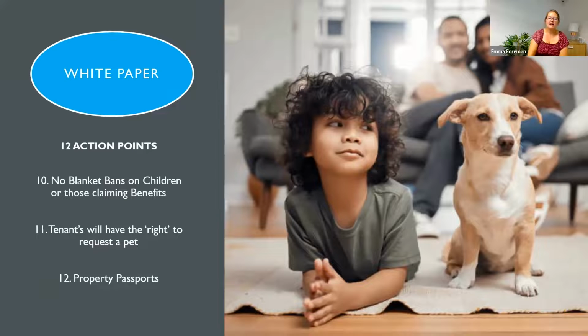Number 10, no blanket bans on children or those claiming benefits. So similar to how we can't advertise "no DSS" or "no benefits" at the moment, the same will apply to children. There'll be a complete blanket ban. You cannot discriminate against anybody on benefits or anybody with children. The government are saying that they will support those who rent to those claiming benefit. What that looks like, we're not sure yet.